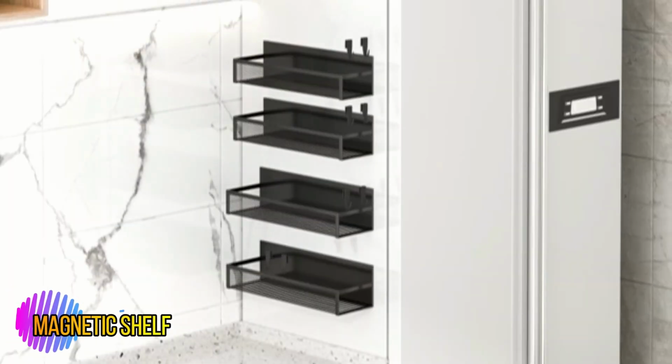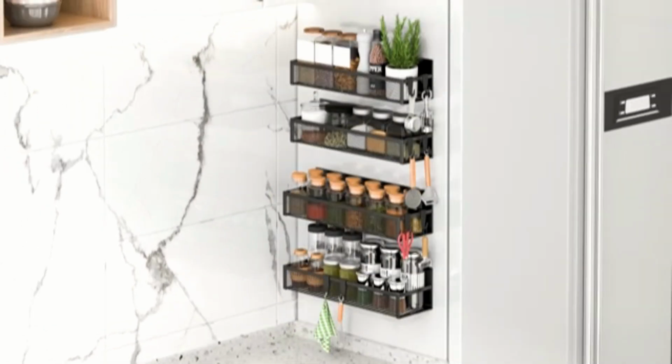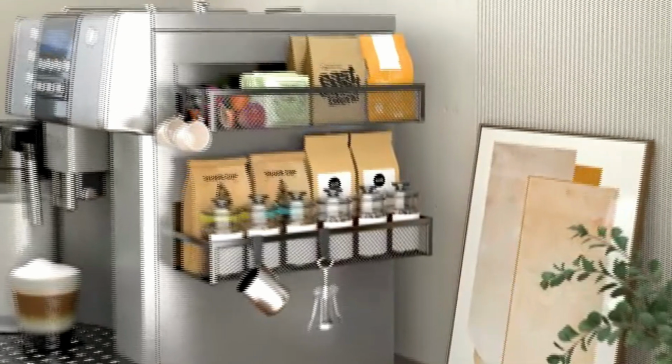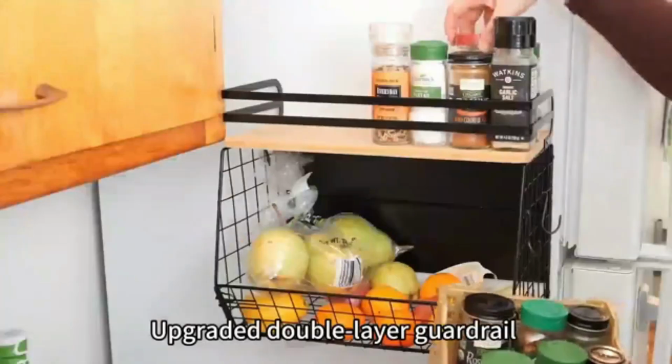Magnetic shelf. Magnetic function. This is capable of supporting up to 15 kilograms of weight. The magnetic suction feature allows the shelf to be easily attached to any metal surface, such as a refrigerator or a metal shelf, without the need for any additional support. This makes it ideal for use in small kitchens or other spaces where storage is limited.